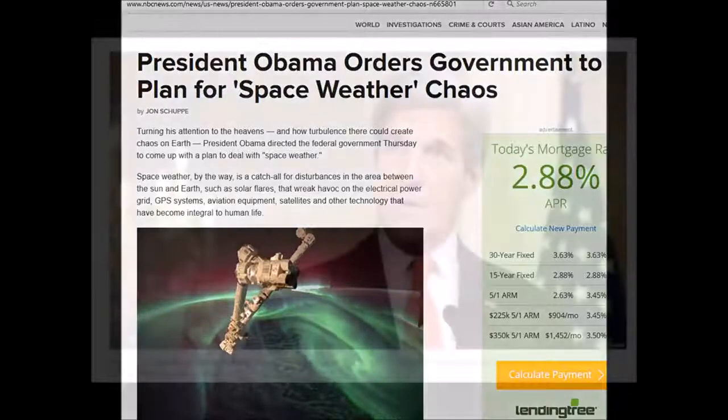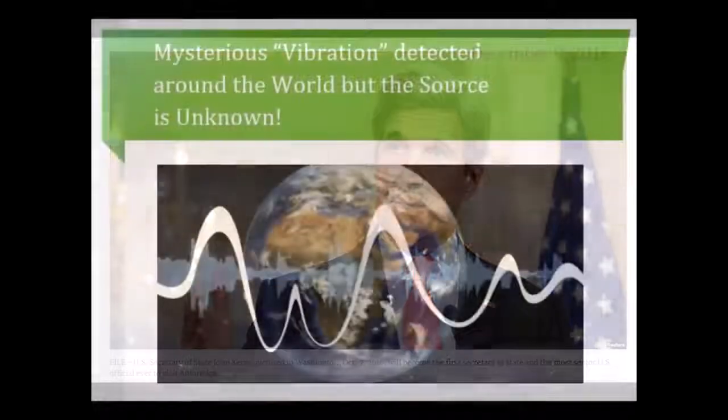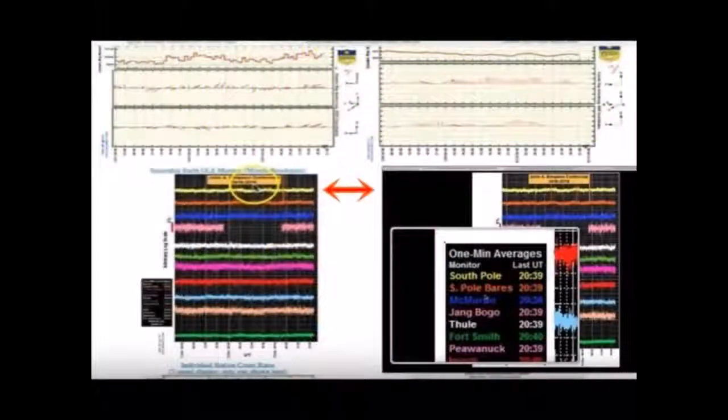Shortly thereafter was the unexplained South Pole visit of U.S. government and space agency representatives. On December 8th, there was the mysterious vibration which was detected around the world, and although the vibration looked like a classic earthquake, there was no earthquake at the time of the event and no source to explain it. The enormous crack spreading across Antarctica has potentially devastating consequences for the continent and the entire globe.